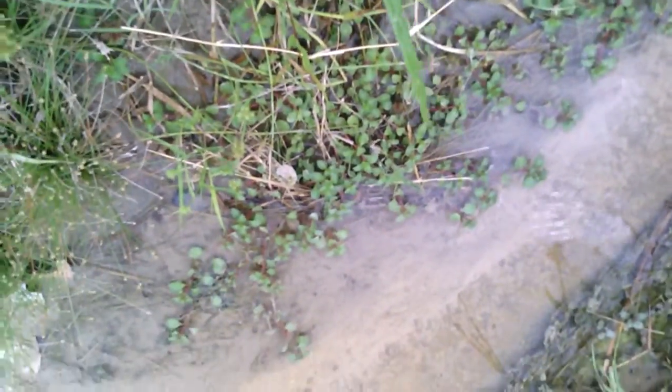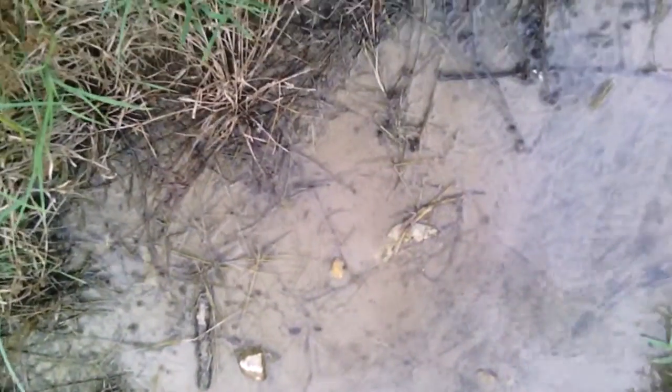These are pretty cool. This plant here is very sharp. The one I just touched, this is a sharp grass. I don't want to be cutting myself on it, so I'm not going to do it again. Over here though, this is a little pond. This was completely dry last time I was over here. So the water's gotten much deeper recently.